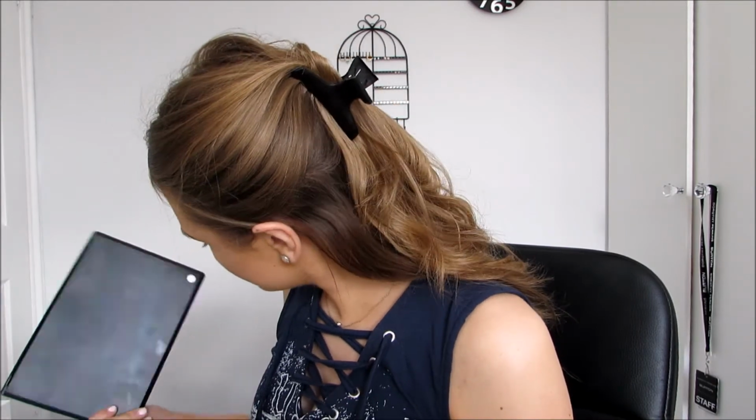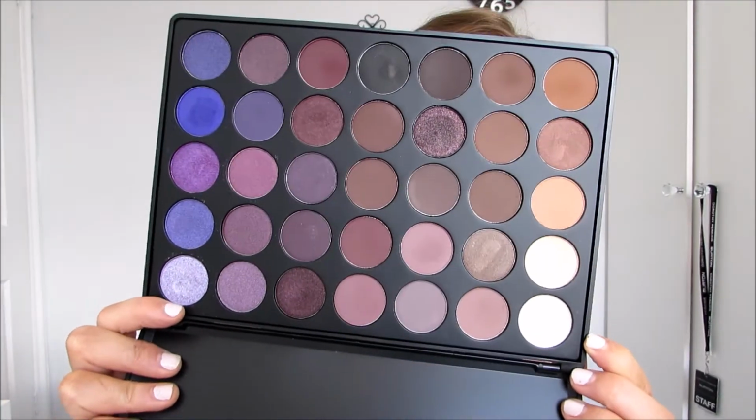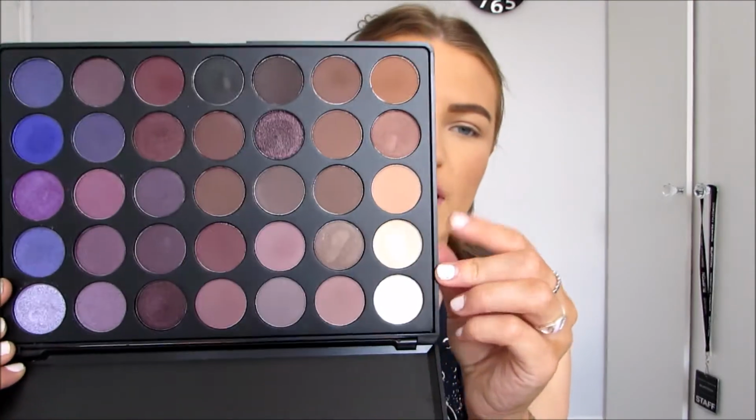Okay, let me just check the face. Looking good. I don't know what I want to do for my eyes. Let me just have a look through my palettes. I really want to use my Morphe 35P. It's so beautiful. But I'm filming another video, so I don't know how to keep it natural. I'm still going to use it, but I'm just going to use the more brown shades on this side.